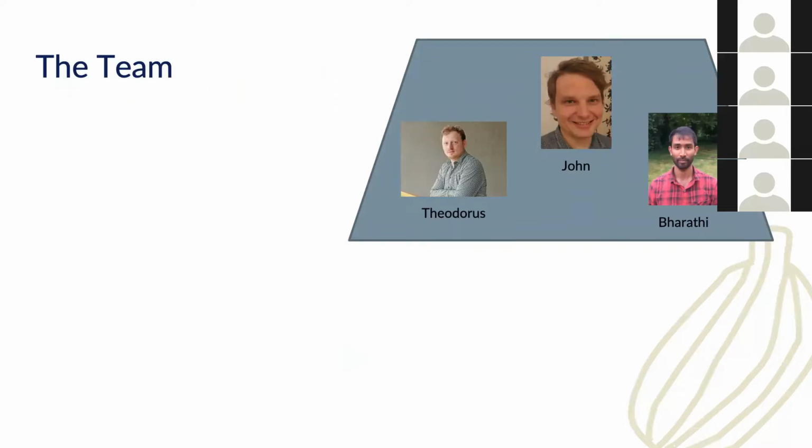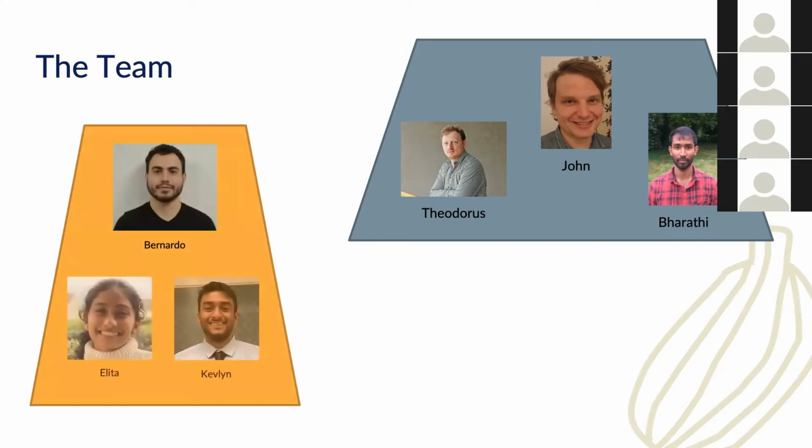We have our two postdoctoral researchers, Theodoros and Baretti. The team that deserve a huge amount of credit for putting together what I'm about to present to you today are Bernardo and our two interns in the Cardamom project, Elita and Kevlin. They are really the glue and nuts and bolts that holds together the Cardamom workbench. And I really couldn't honestly tell you in strong enough terms the amount of work that they've had to put in the last, particularly in the last week.